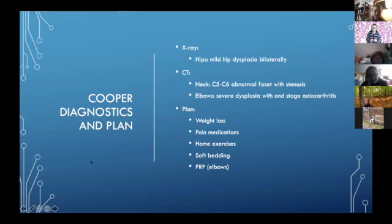So, talking to Cooper's owners, we made a plan. I know he'd had CTs and x-rays done in the past, but I wanted to do new stuff to evaluate the dog I was seeing at the time, and we had images to compare them to. So, he had CTs done before his surgery back in September. So we took x-rays of his hips because he hadn't had any investigation done for those. He did have mild hip dysplasia on both sides. And we wanted to do a CT.